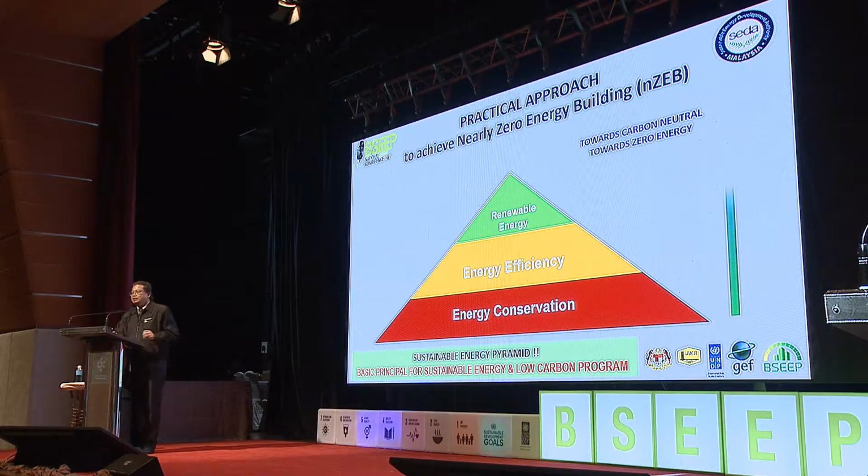The sustainable energy pyramid is the concept that we always prefer to use if you want to have optimum NZEP, what I call nearly zero energy practice. You start with the basic principle of sustainable energy, which is energy conservation. So save energy. By saving energy, you can save a lot, sometimes case to case up to 20-25%.